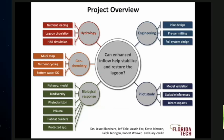So a quick big picture of how the project's structured. We have a principal question that everything ties back to, and it's whether enhanced inflow can actually help stabilize and restore the lagoon. It's a very general question. We have many more specific questions that we're asking to be able to come to the determination of whether inflow is going to be a benefit to the lagoon or not. But we're exploring this question from a variety of angles.